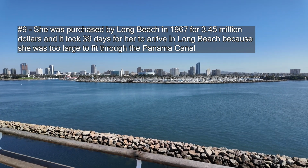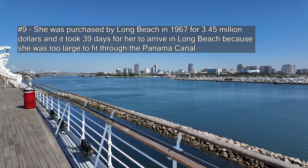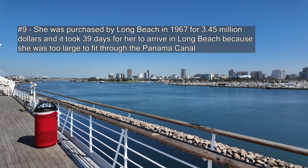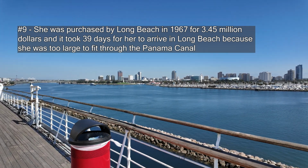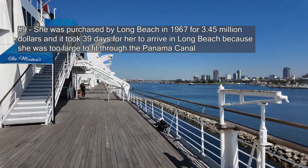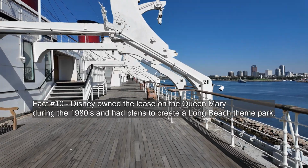So after she was purchased in 1967, she had to take the long way around to make her way to Long Beach, and it took 39 days for her to arrive at her final destination, and they call that trip her last great cruise. And the Queen Mary has actually been in Long Beach longer than she was out at sea. And fact number 10.